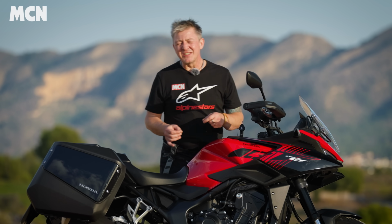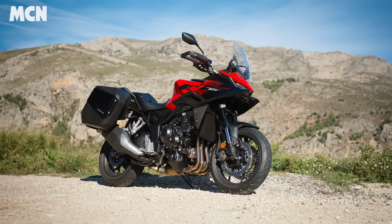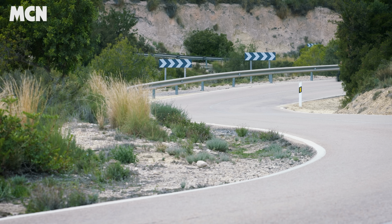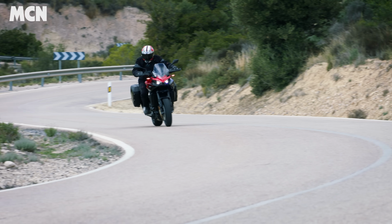The CB1000 GT is just £11,999. That's only £2,000 more than a Hornet. And for everything you get, it gives you incredible bang for your buck, and it all works incredibly well.